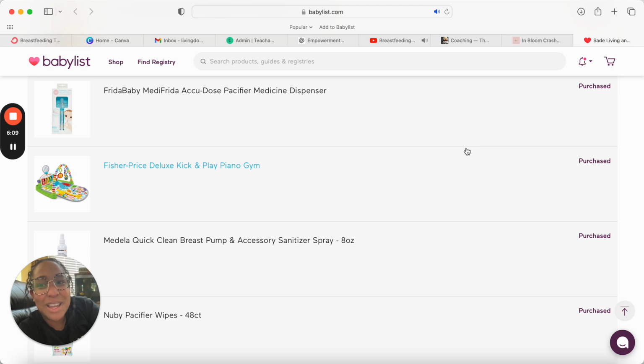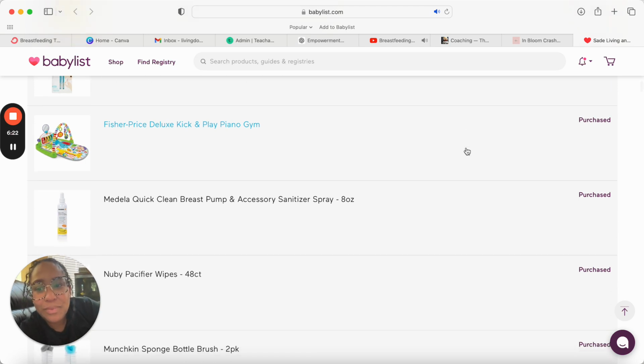He still played with it because you can actually take the pieces apart as they get older and adjust to them as they get older. So it's something that grows with them. So I do recommend this specific one.